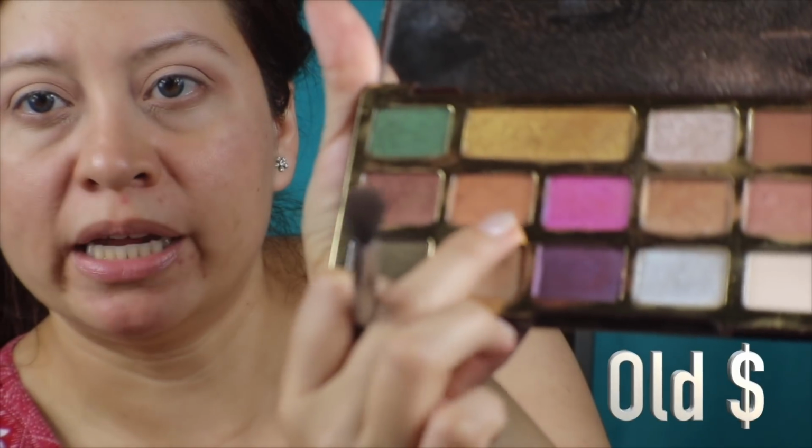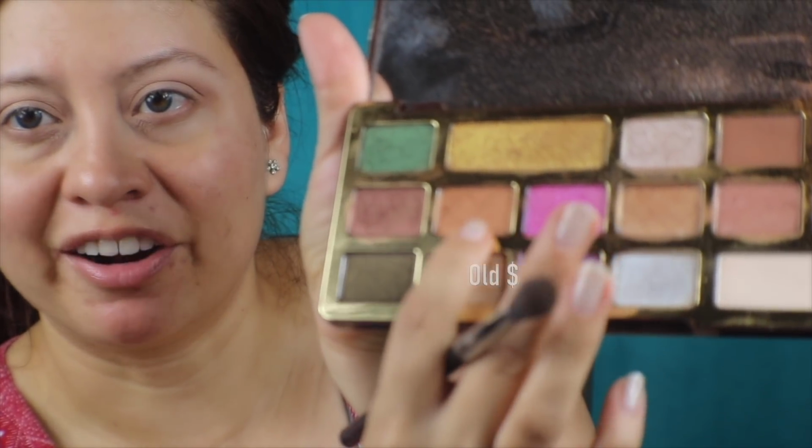So the next color you're gonna use, you're gonna find this a little bit strange, but I promise you it will work out. We're gonna use Old Money. Use the same brush. I'm all for using the same brush, you know? And you're gonna do exactly what you just did 10 seconds ago. Just put it over the crease.